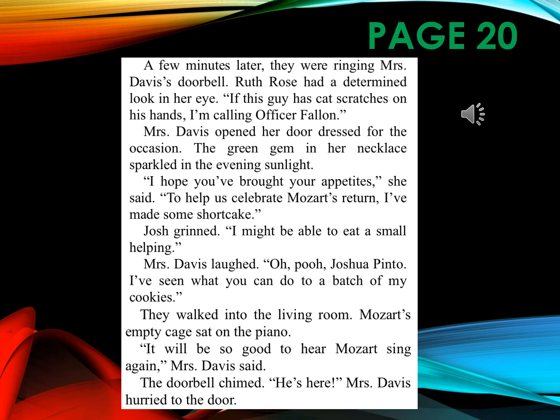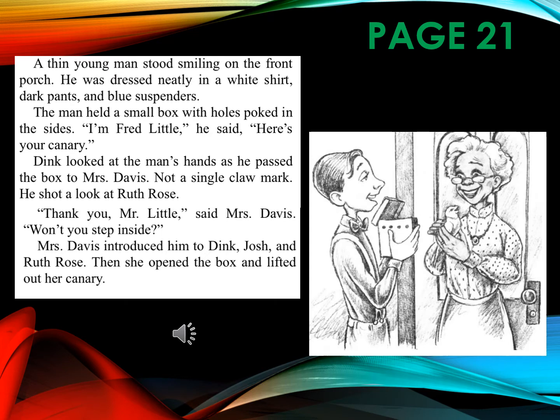They walked into the living room, Mozart's empty cage set on the piano. "It will be so good to hear Mozart sing again," Miss Davis said. The doorbell chimed. "He's here." Miss Davis hurried to the door. A thin young man stood smiling on the front porch. He was dressed neatly in a white shirt, dark pants, and blue suspenders. The man held a small box with holes poked in the side. "I'm Fred Little," he said. "Here's your canary." Dink looked at the man's hands as he passed the box to Miss Davis. Not a single claw mark. He shot a look at Ruth Rose.